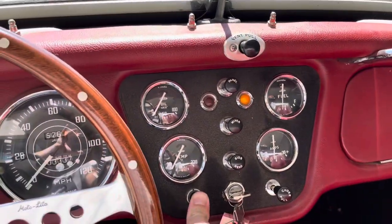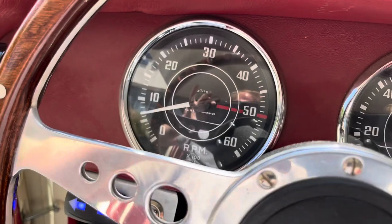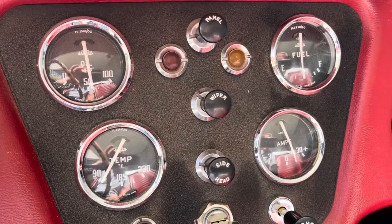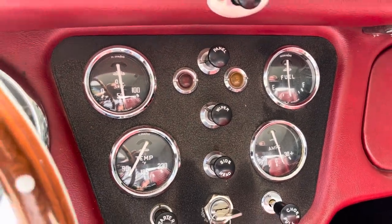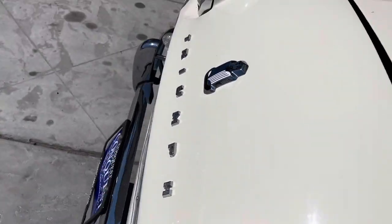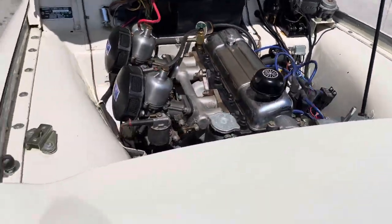Go ahead and fire this thing up. This thing has been sitting here all morning. Go ahead and pop the hood. I have my trusty little tool here. Engine runs nice and smooth, doesn't smoke.